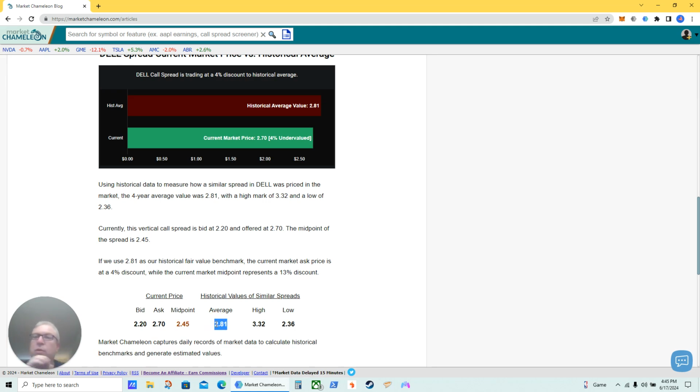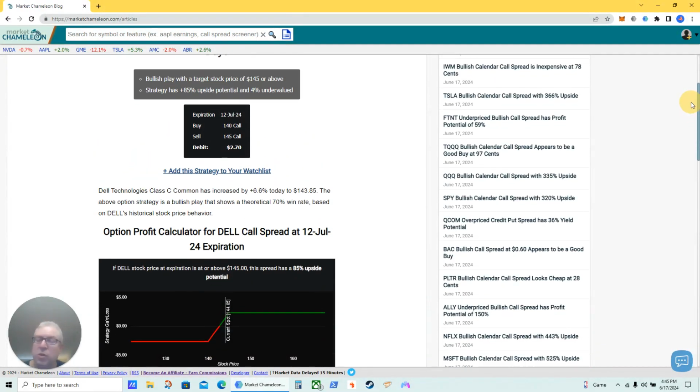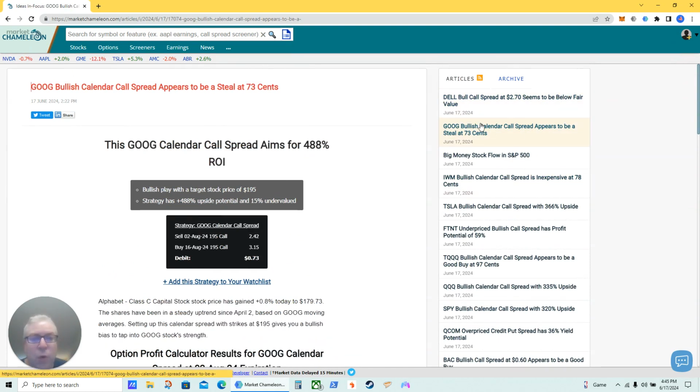So that's good. Not only does it tell us there's a potential bullish trade on Dell, it also tells you that if you do take this trade, you're going to pay 280 based on history. But lo and behold, Market Chameleon found this trade right now for 245. So you get a cheap option trade on a bullish stock that I would never even think by myself to trade. You got all these articles every day.